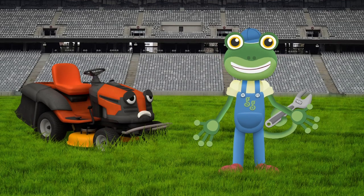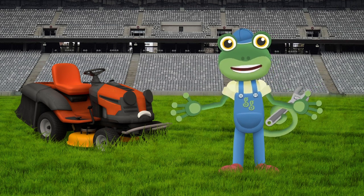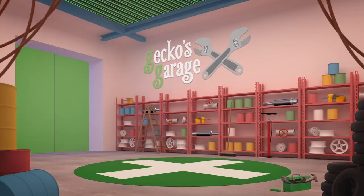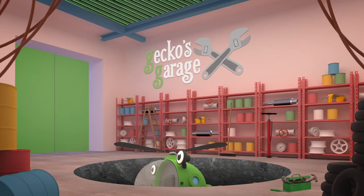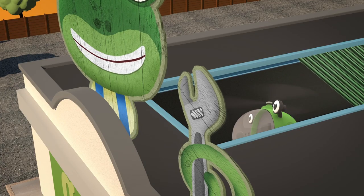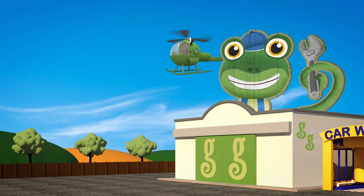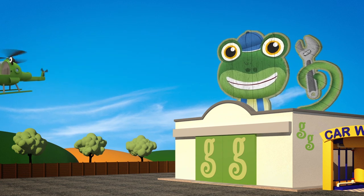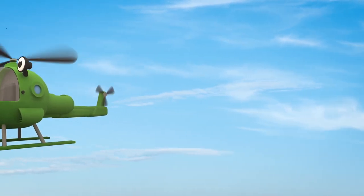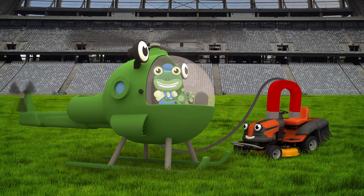That's no good at all. We need to get Maisie to the garage, but she can't drive in a straight line for long enough to get there. This looks like a job for Helen the helicopter. Go, go, Helen! Okay, Maisie, let's get you back to Gecko's garage.